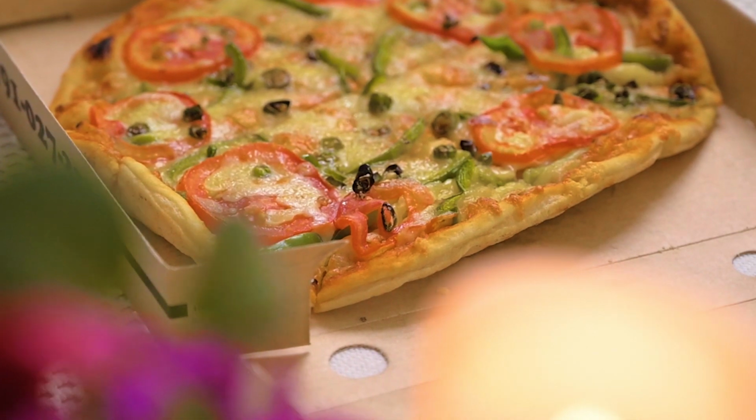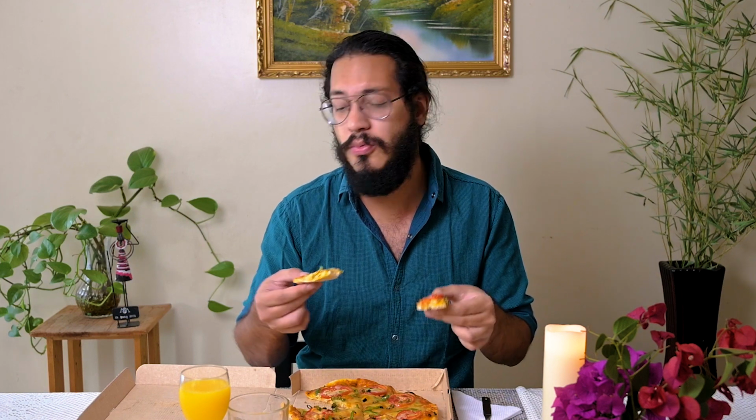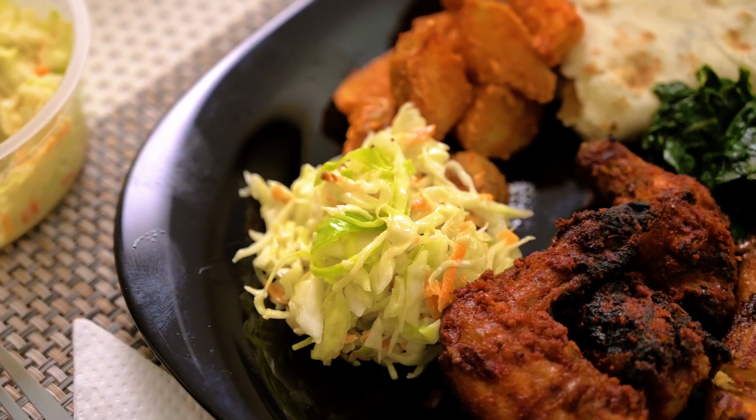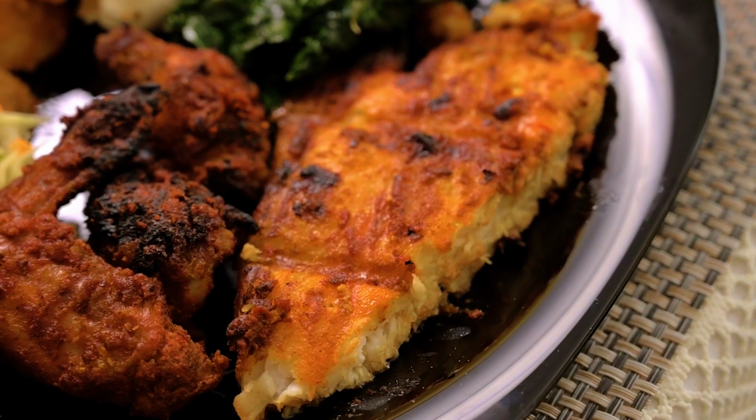I love how the dough is super soft. Even though right now the food coming in delivery, you'd expect the pizza to go cold and the dough to become stretchy, but this is actually quite soft. So my sister did the kind deed of plating up all this food that we got, and first thing is that they sent coleslaw and spinach. By the way, I absolutely love their fish tikka. It's like the best thing ever.